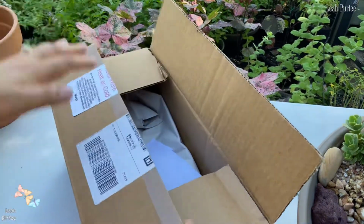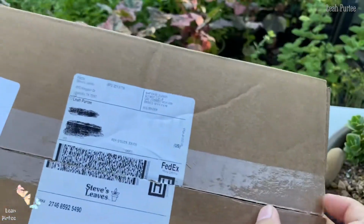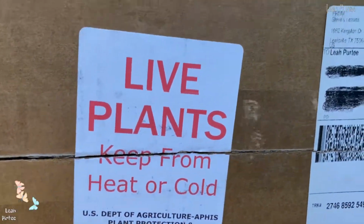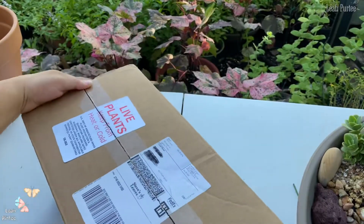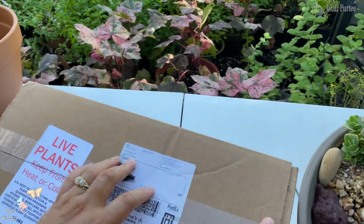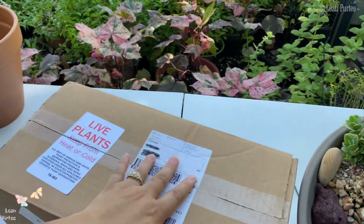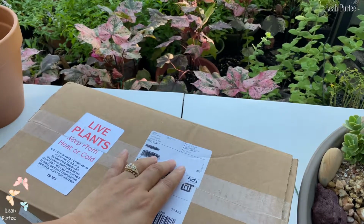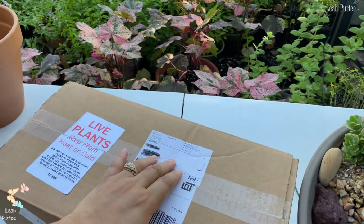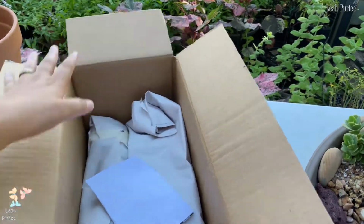Anyway, as you can see, these plants came from Steve's Leaves. Yes, and look how they did that. They put a label that says live plants, keep from heat or cold. Yesterday was so hot, and it came from Louisville, Texas. They shipped it Wednesday, and it arrived yesterday. What's yesterday? Friday, I guess. Yeah, yesterday was Friday. But let's go look at what I got here.